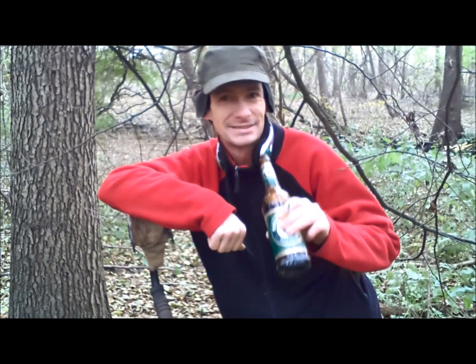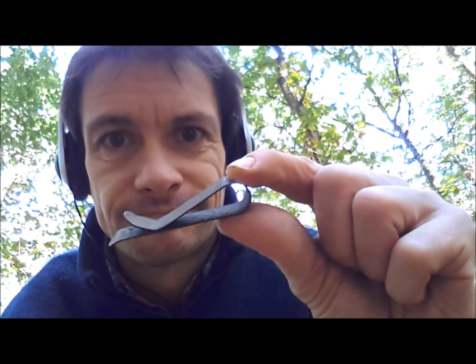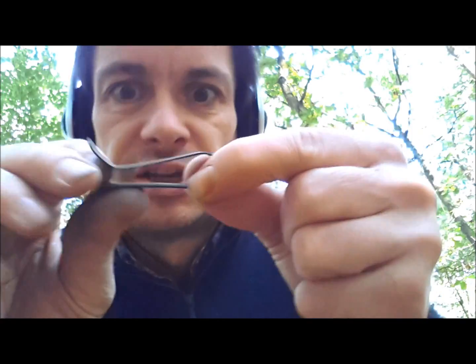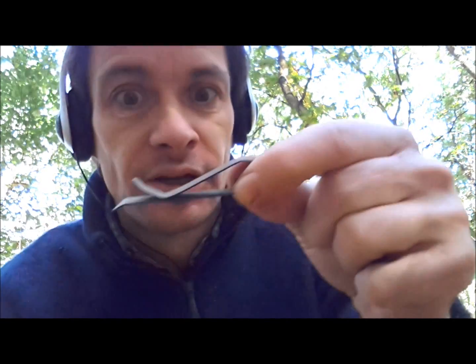Happy days. I've just found one of these, look. Now, I can only guess this is one of them things to hold money. You know, people who are rich and you put your money in there and you hold your big wads together. Well, that's exactly what I'm going to do with my money. I'm going to keep that and use that for my money.